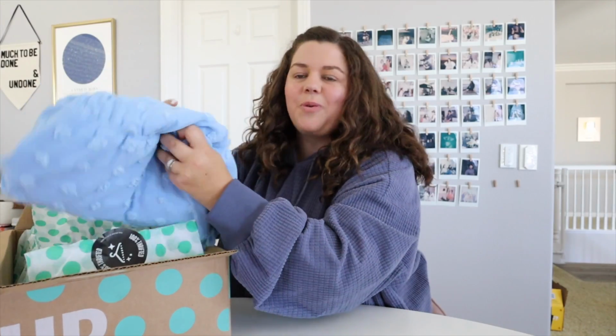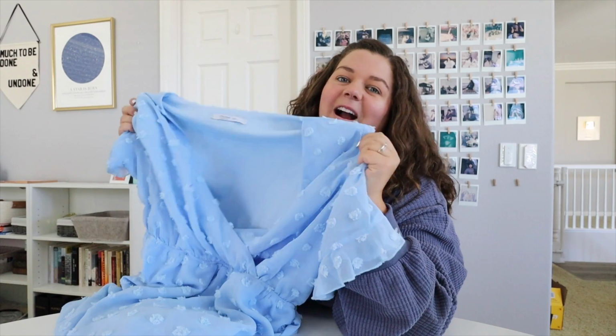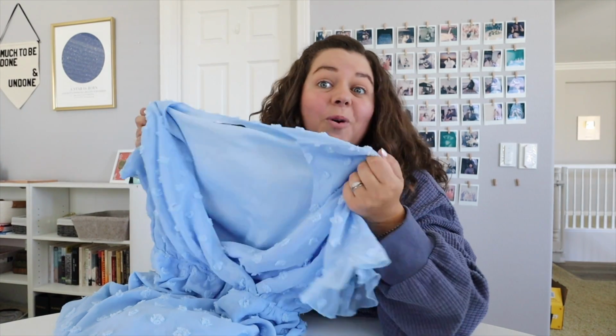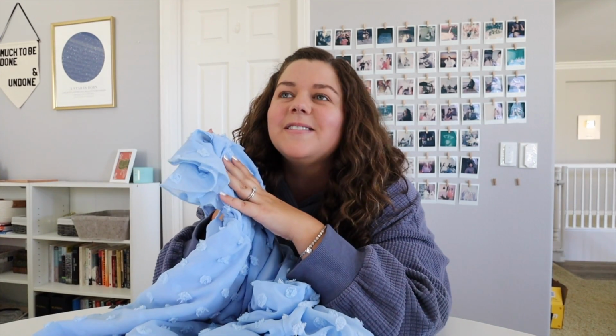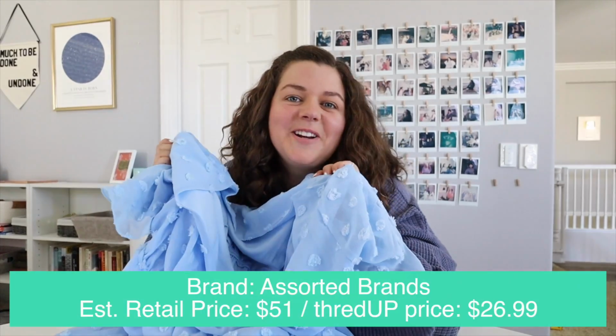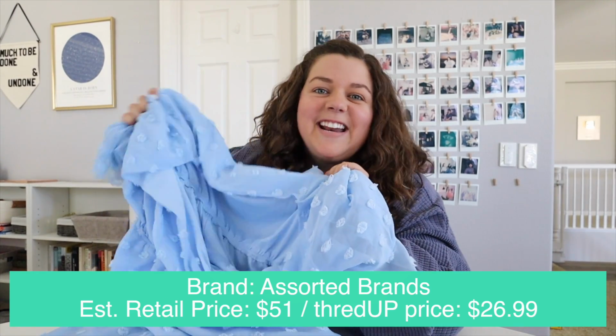Oh my gosh, this dress is so pretty. This is an item and a color I would have immediately been drawn to before the color analysis because I just love it, and I feel like this kind of light pastel blue is something that I've always felt really good in. Estimated retail price was $51, but the ThredUp price was $26.99.